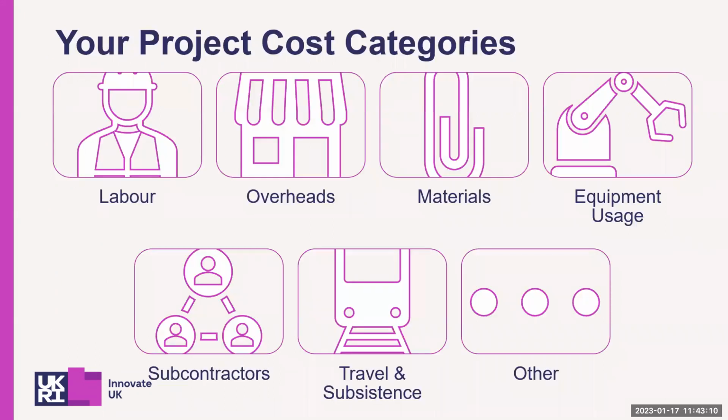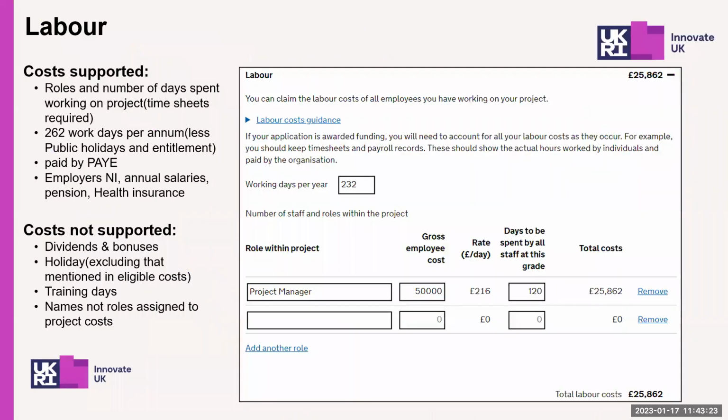So project costs. Obviously, we've got labour, overheads, materials, equipment usage, subcontractors, travel and subsistence, and then the other section. So labour costs: enter the role within the project, gross annual salary, the number of staff and the days to be spent on the project. It will then automatically calculate the total costs.